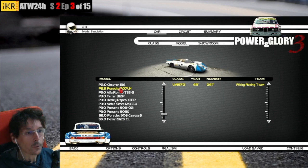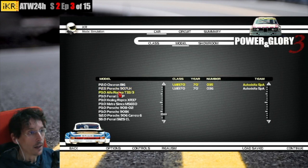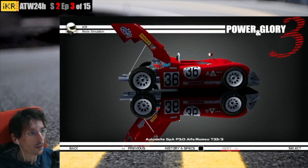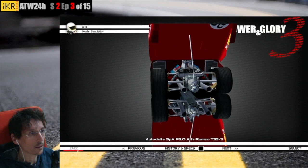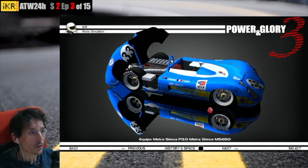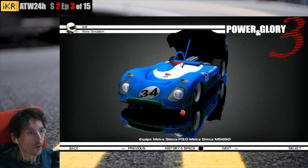We start then with the last prototypes, the 3 liters, that is the category that won the Riverside appointment. Alfa Romeo will bring back the T33-3 model, number 35 and 36, with a V8 Alfa Romeo engine. Again, the Healey Repco powered by the XF1 engine. Matra Simca with the model MS 650. Brabham Servoz-Gavin, the number 33. Pescarolo Beltoise with the 34.